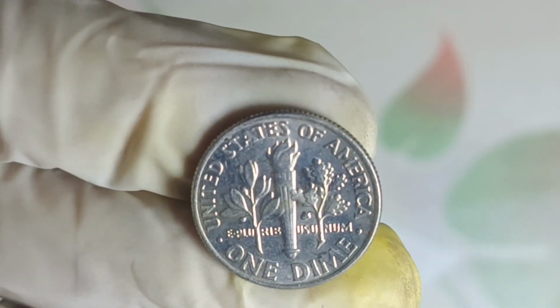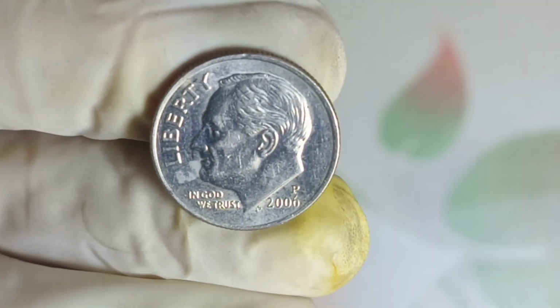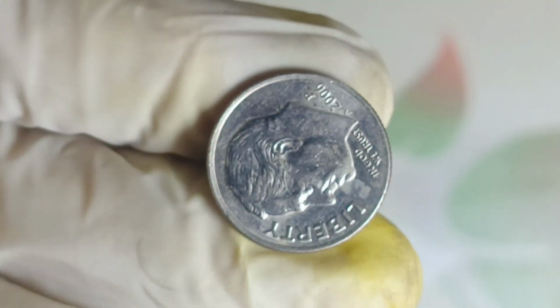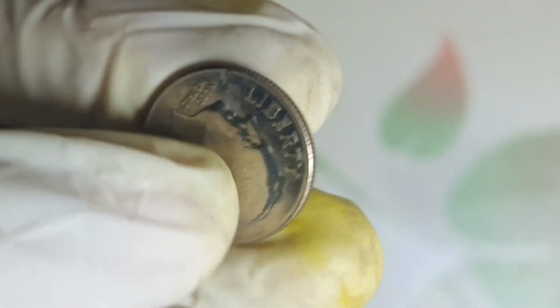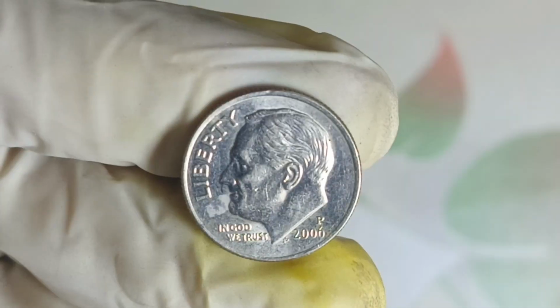One of the notable errors that have been linked to some 2006 P dimes is the so-called double die error. This occurs when the coin's design is unintentionally stamped more than once, resulting in a blurred or ghostly appearance of the imagery and inscriptions. This specific error can drastically raise the value of a coin, as dimes with pronounced examples of this error are rare, leading to intense competition among collectors looking to acquire them.